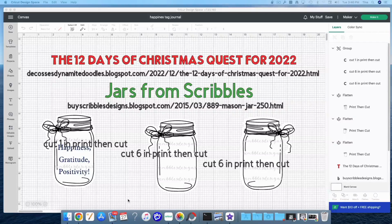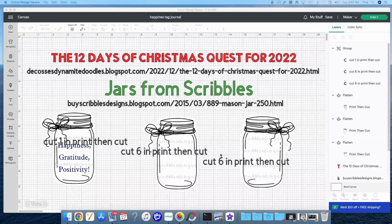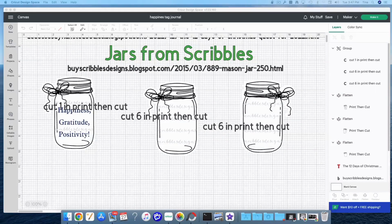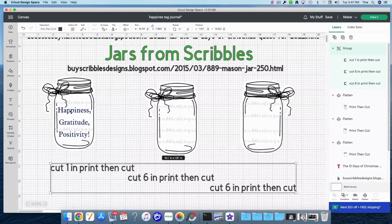And I'm going to share with you how I'm making this jar journal. So I am in Cricut Design Space, and I have brought in the jar from Scribbles Designs, and it's the mason jar. Again, this is where you can find it if you'd like to get that. I cut 6 going in this direction, 6 going in this direction, and then I put a title page on it, okay, which you can see here is happiness, gratitude, and positivity.